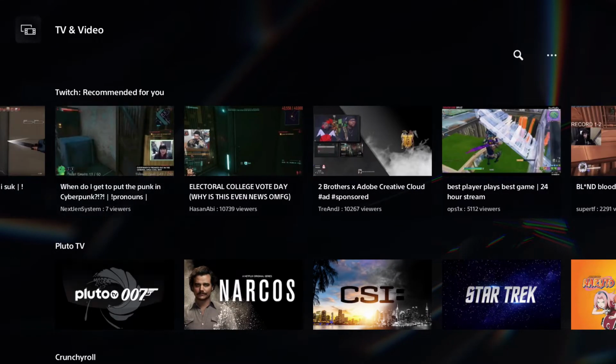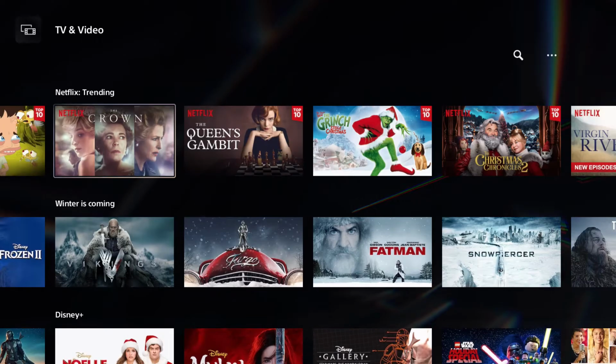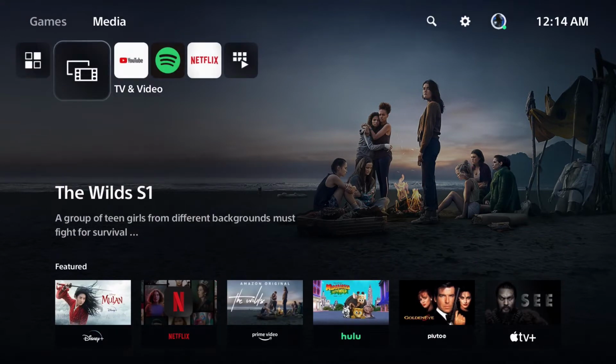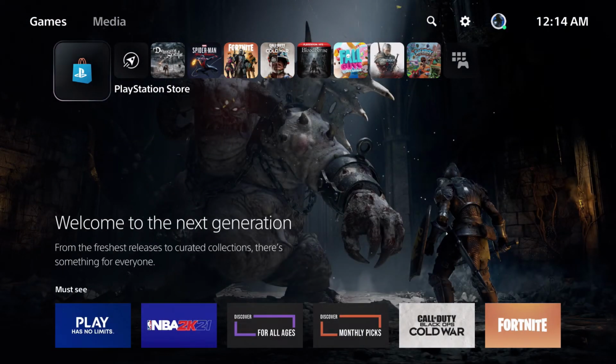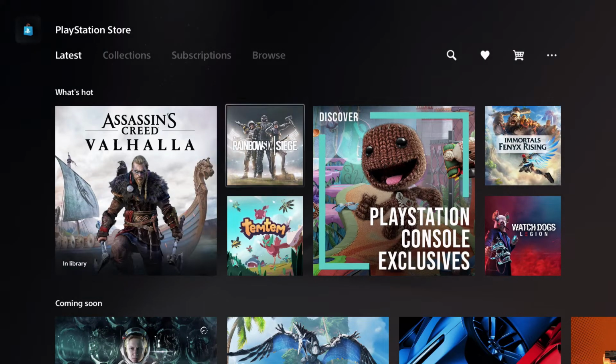Now, that said, not all the apps are there yet, but you do have a few at launch that's going to hold you off, and really at this point has become my main media hub is my PlayStation 5. Next up on this tour to the PlayStation 5 UI, we get to the PlayStation Store itself, and what an improvement it is from the clunky app on the PlayStation 4.